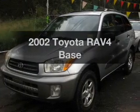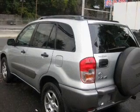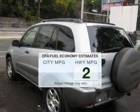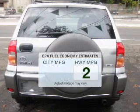Presenting the 2002 Toyota RAV4. Find everything you want in a ride under one roof with this vehicle. Run all over town and back to home again without worrying about filling up when driving this fuel-efficient ride.